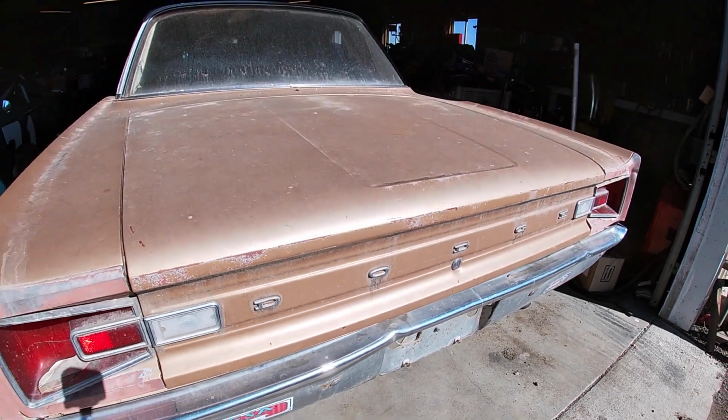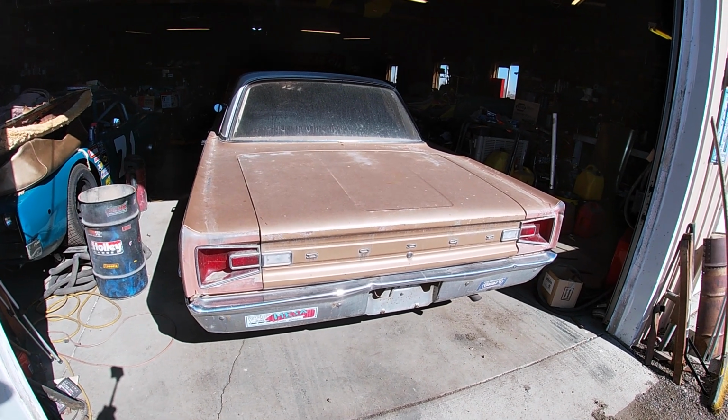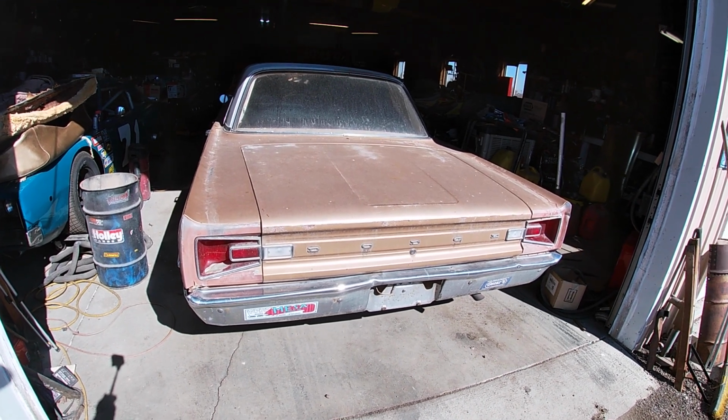Floyd's Mayhem Garage. Well, messing around with the Coronet today. Got a few neat things to show you, and I got some ideas of what I want to do to it today. So let's take a look at it.